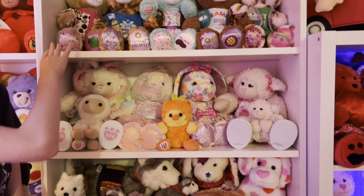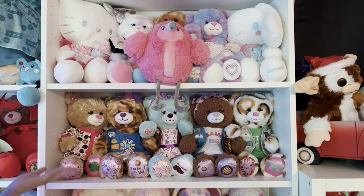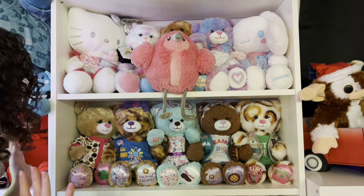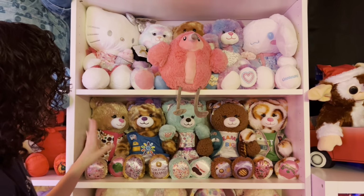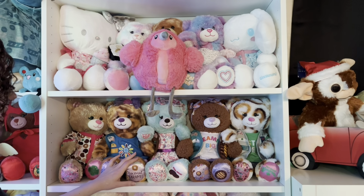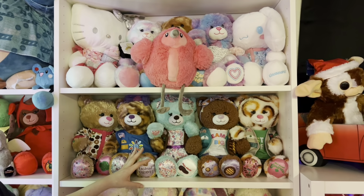And then going up another shelf, we have the Girl Scout collection, which again, I made a video about this, but I'll just kind of quickly go over them. We have Lo, which is, I believe, the Trefoil Bear. We have the Coconut Caramel Bear, which I'm blanking on her name. However, I believe this is Savannah.